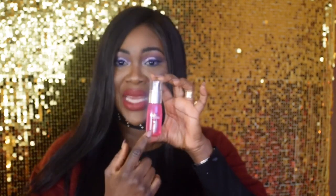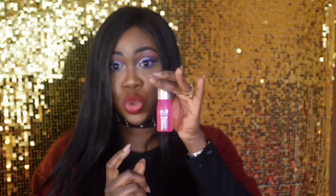Even though I've got a mini size, the full size costs £24, and this mini size costs £12, which is pricey for the size. But I really, really do love it. It's a light mist, and it smells and almost tastes amazing. I said that in my last whole video, so I love this one. I absolutely adore it. So yeah, I would recommend this one.